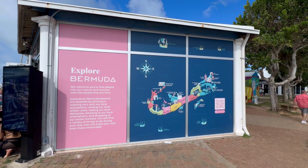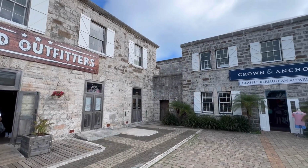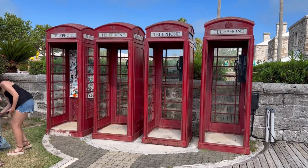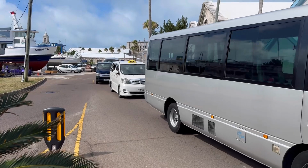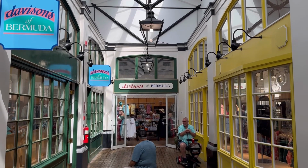A typical trip for us in Bermuda, if we're not on a shore excursion, is a stop at the Crown and Acre, a stop at the drugstore because they have a lot of fun knickknacks there. Also, the Frog and Onion for a bite to eat and maybe a drink. And then just a cruise around, really just poking around, checking out the sights and sounds of Bermuda.